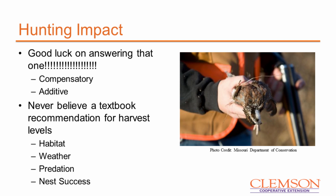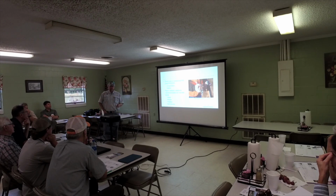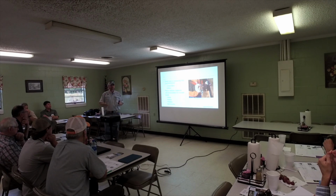There's basically two mindsets when it comes to harvesting bobwhites. There's the compensatory theory and the additive theory. So compensatory mortality is basically we can go in and harvest those bobwhites in the fall during the season or the winter during the season, however you want to look at it. We can harvest those birds because all we're actually removing is the birds that were going to naturally die anyway. So you're not impacting the total number of birds, all right?